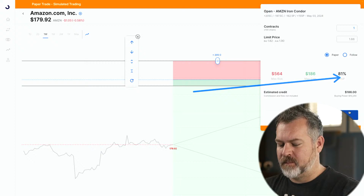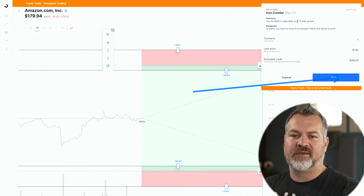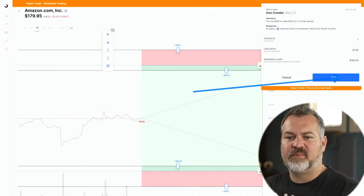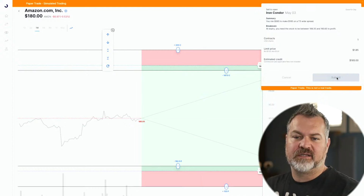I'm going to go review order, and I'm risking 565 to make 185 on a $7.50 wide spread. At break even or at expiry, you need the stock to be between 199 and 160 to profit. One contract, limit price 185, estimated credit 185, and I'm going to hit submit.